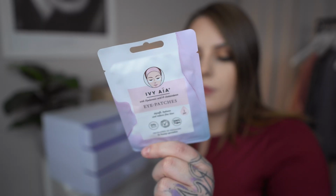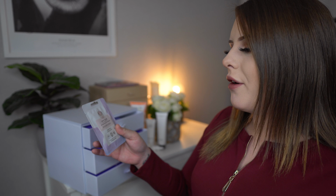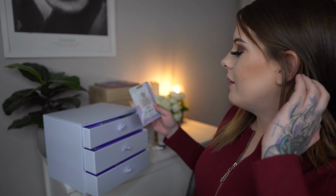Number 6. Eye patches with hyaluronic acid and antioxidants. Depuffs, hydrates, and reduces fine lines. 1 pair, 100% vegan, 0% perfume, allergy certified, developed in Denmark by beauty specialists. If you watched my other Goodiebox unboxing videos, you know that I don't really appreciate face masks and these kinds of products. Not for me, so this is a nah for me, and I would prefer something else, but it's an advent calendar. They have to include products that you may not like.